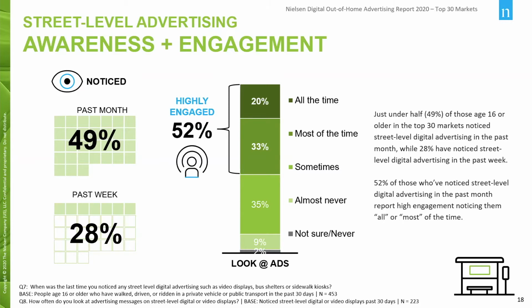Because again, this is among the people who live in these top 30 markets, and 49% of them are being exposed to this street level advertising. And of the people who are seeing street level advertising, 52% say that they are highly engaged. And we're seeing that across the different media, that people who are seeing these digital advertisements are curious about them. They're looking at them either all of the time or most of the time.